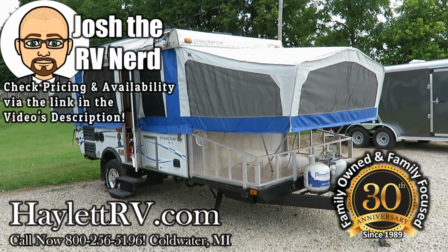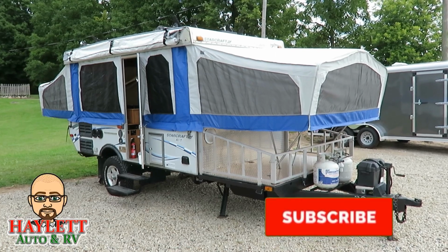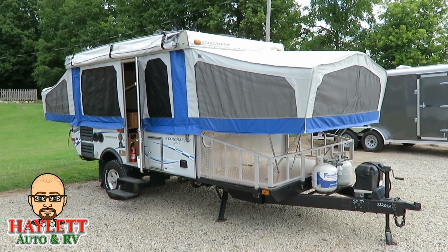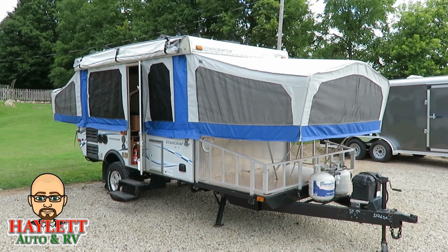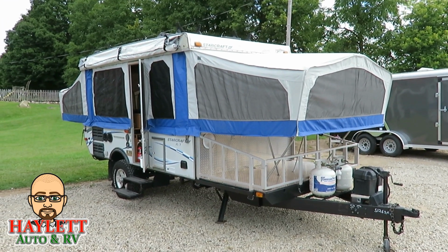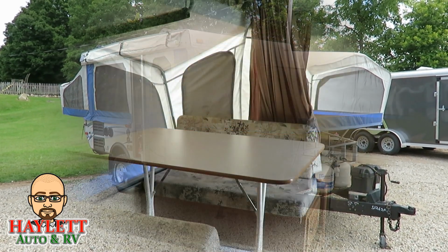If these walls could talk, I'm pretty sure their stories would involve a couple beers. This thing has been rode hard and put away wet. It's got a little bit of life left in it. You could take this thing out, have a good time. Obviously made for getting off the beaten path, and beaten is something that I think this trailer has experienced at some point in its life.